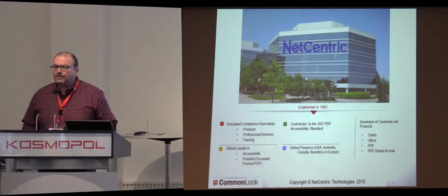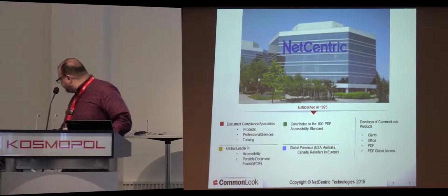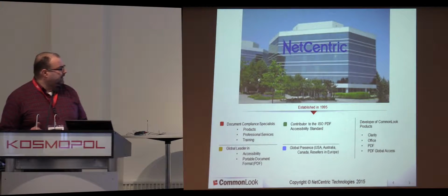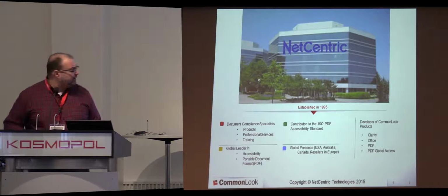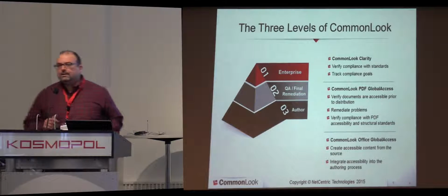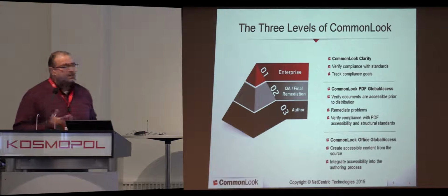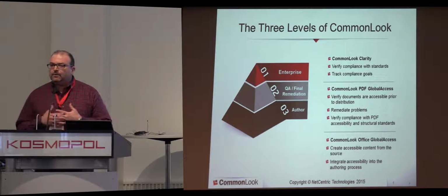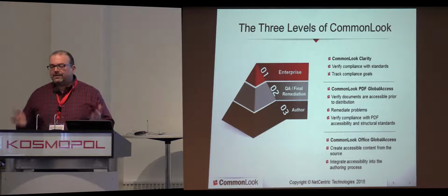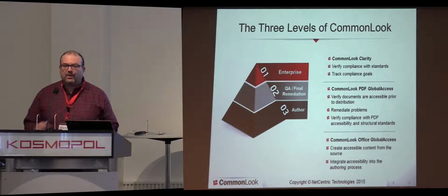I've also been involved with ISO work since probably 2010. We have a presence in Canada, the US, and Australia, and we also have resellers in Europe. We believe there are 3 levels of compliance. You start at the author level, where you want all your new documents to start accessible. If you have the source documents, we have the Common Look Office Global Access tools, which take Word documents and PowerPoint documents and convert them to accessible PDF.